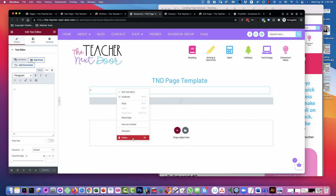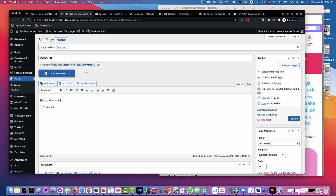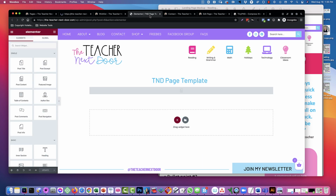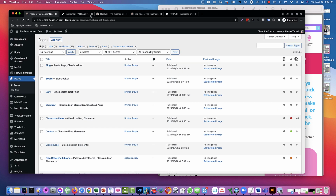And I'm just going to go ahead and delete that because that was just a test. I'm also going to delete this right here. So this is the content, or if I edit it with Elementor, that would be the content, and the content goes into the page template. I know that was probably clear as mud. So let's go back to what we were originally doing. So I'm going to go back to pages. I'm just going to close all this stuff out.